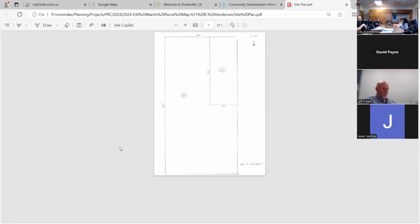Now, in order to finalize the parcel map, you would have to submit a final map. There are also fees associated with the final map, which is $955. Any future development of the site would be required to comply with our development ordinance, specifically section 201, which is our residential district. And that is basically our comments from planning.